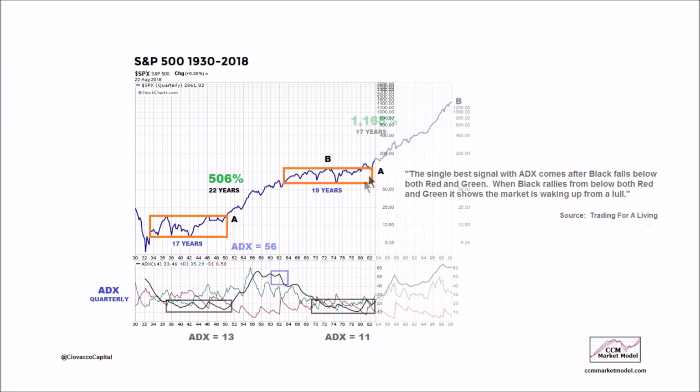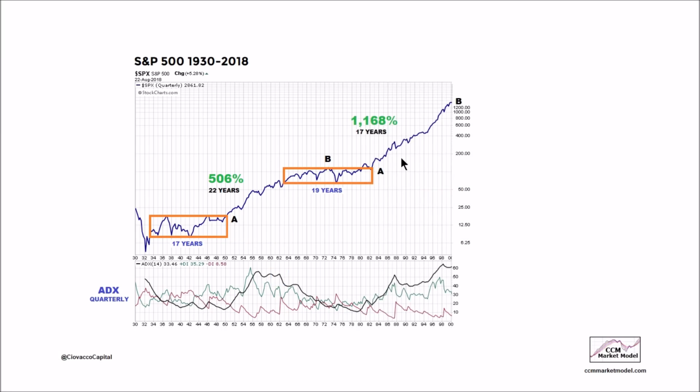Harder markets are often followed by easier markets. In this case, from the top of the box here, the market tacked on an additional 1,168% and rallied for an additional 17 years. Within the context of a secular trend, it's difficult to even see the 1987 crash here. This is 1987 where my cursor is.